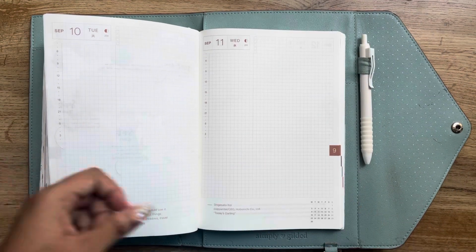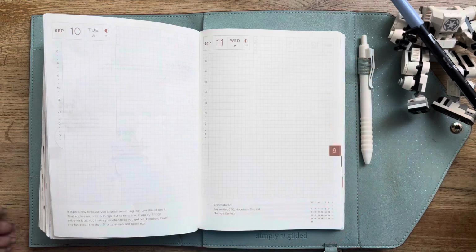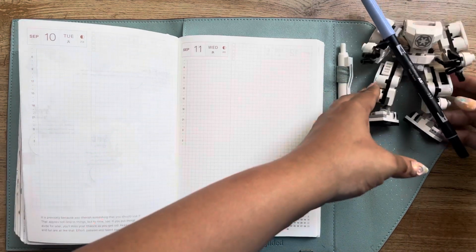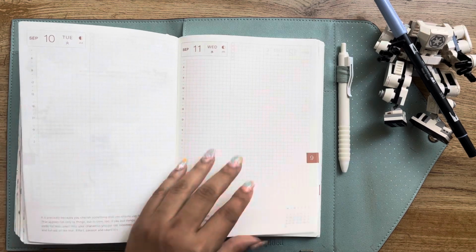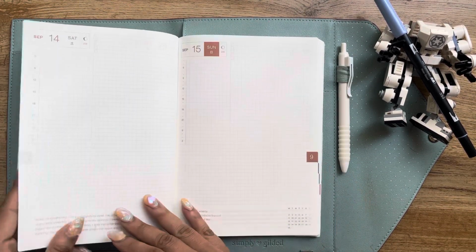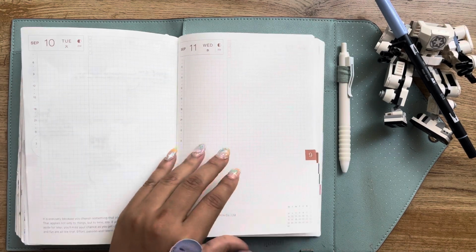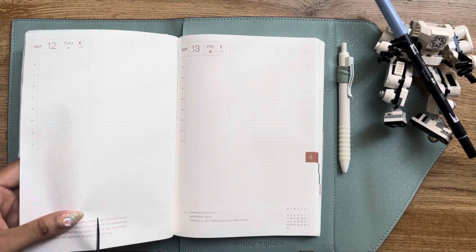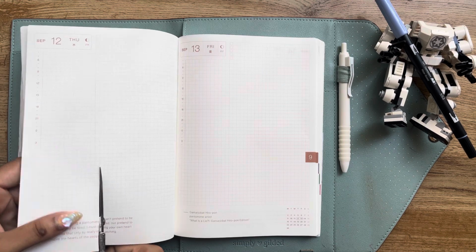If you are observant, you can see we're starting on September 10th on the daily section. That's because last week I did take an extra daily page just for my journaling at Universal Studios. So to make up for it, we will be cutting our own little tabs out here. This is not for the week.